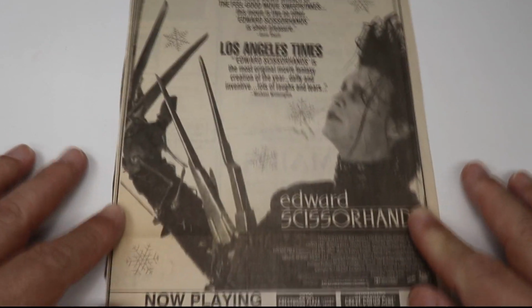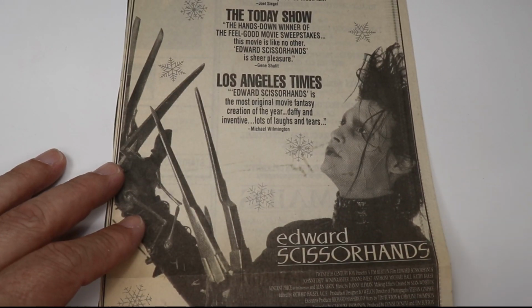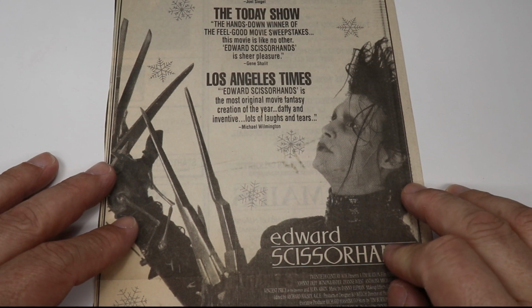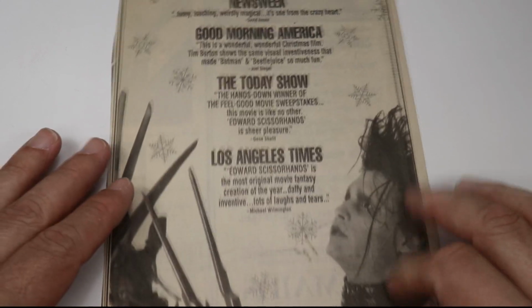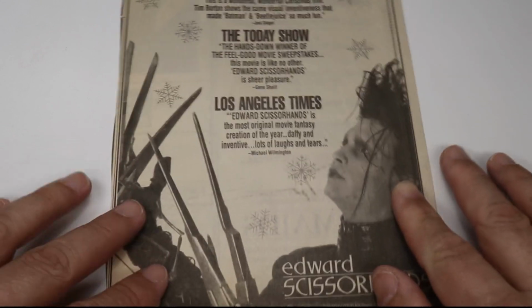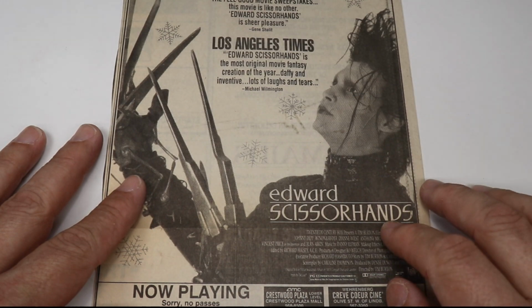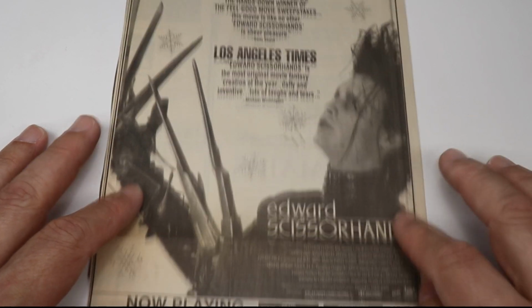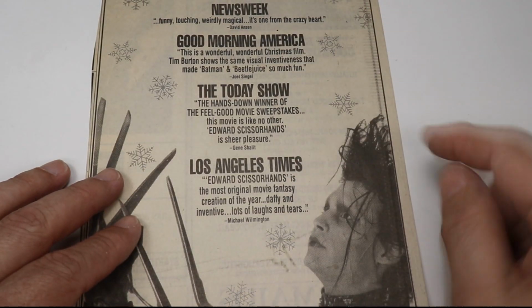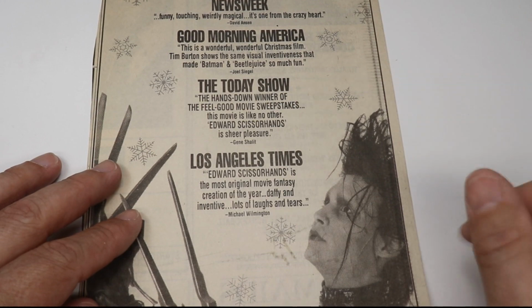Edward Scissorhands, now playing. So it was one of my favorite films. Still is one of my favorite movies. Just an outstanding film. And this would be a good movie to review for Merry Maniacs this year. I might actually get around to actually reviewing this one finally. So really cool ad. It doesn't really show off the film that much, but it does show Edward, and it has all the quotes here from the critics and everything, and the snowflakes falling.